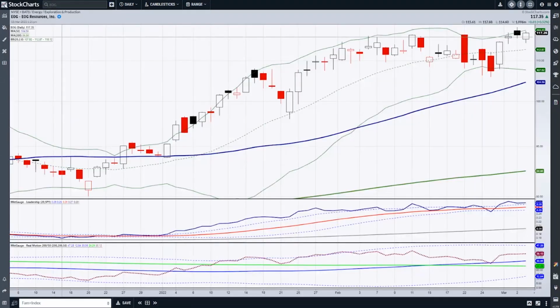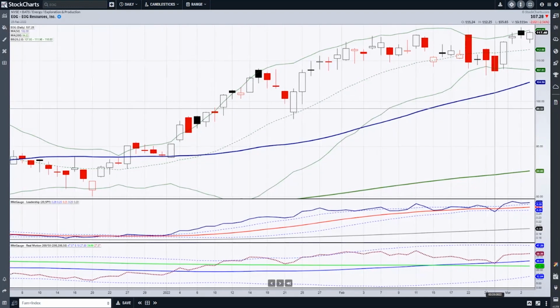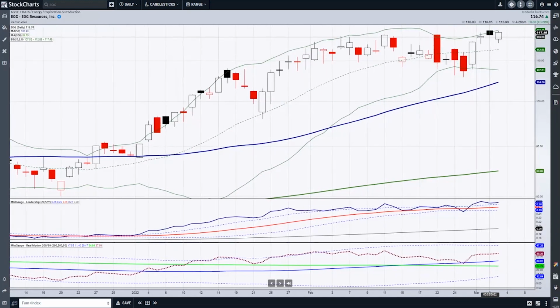This is EOG. This also reported. This is energy. Now, of course, you can see the momentum is strong here, but not as strong as it was a few weeks ago. And you might be getting at least somewhat of a signal that it's a little tired here, as it's broken down under the Bollinger Band. But I would keep an eye on this, because if it can get back down to around 110, it could be a buy. And keep your eye on the momentum here, because if the momentum continues to go up, then it's possible that this is just a little brief rest. We get back through around 120 on this, and this too can go much higher.